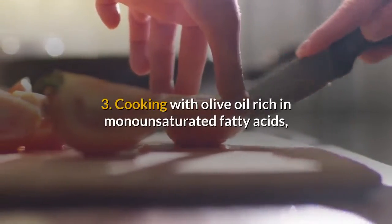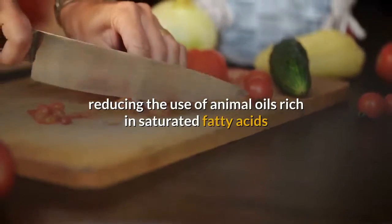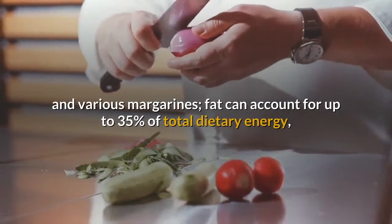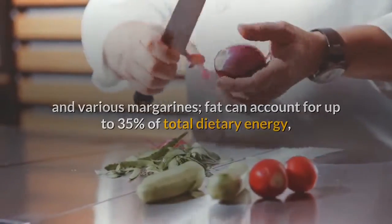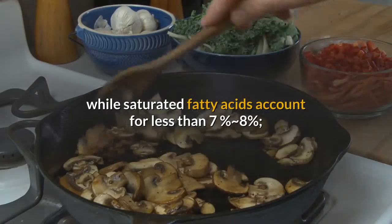3. Cooking with olive oil rich in monounsaturated fatty acids, reducing the use of animal oils rich in saturated fatty acids and various margarines. Fat can account for up to 35% of total dietary energy, while saturated fatty acids account for less than 7% to 8%.